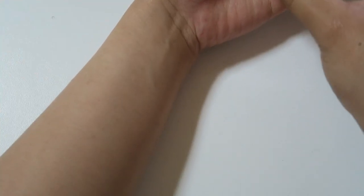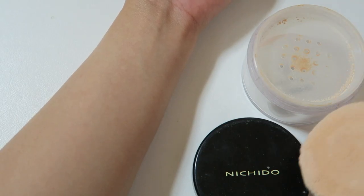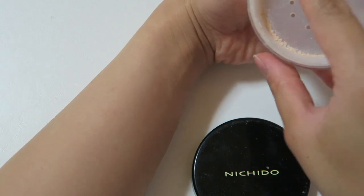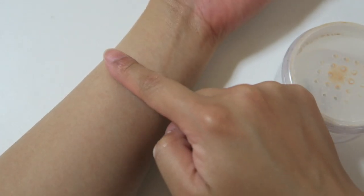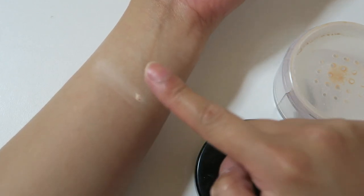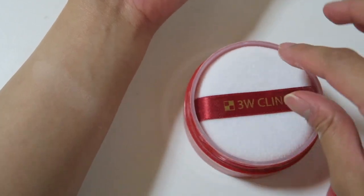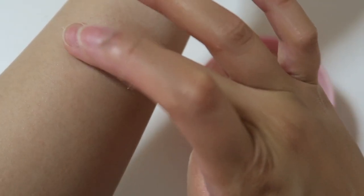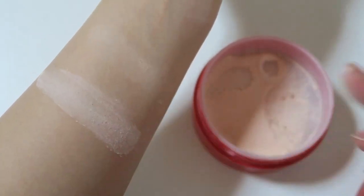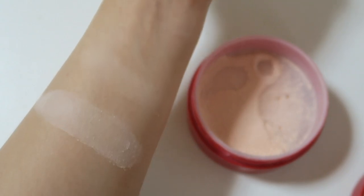So right now, I'm gonna show you guys the swatches for each powder. First one is Shiseido. Wala na talaga tong laman, guys, but sisimutin ko na lang. So that's Shiseido, the 3W Clinic powder. It's really bright, as you can see. Nagre-reflect talaga siya ng light, that's why it gives that brightening effect.